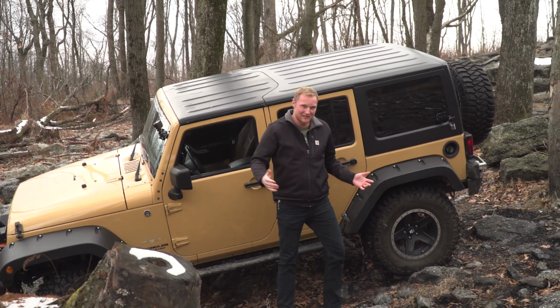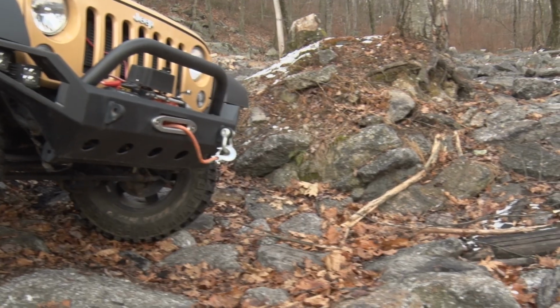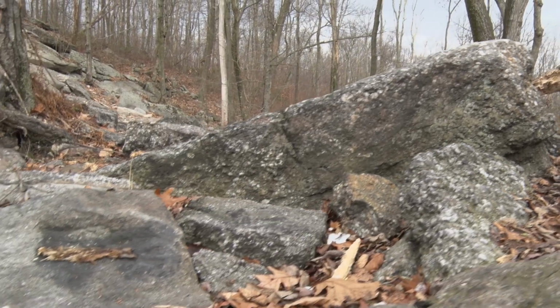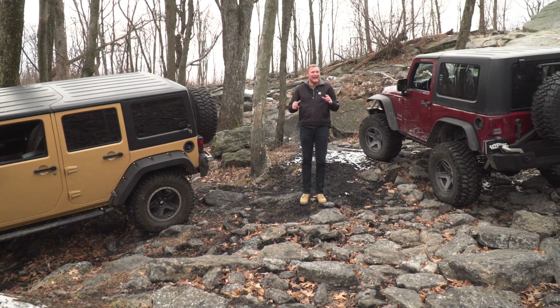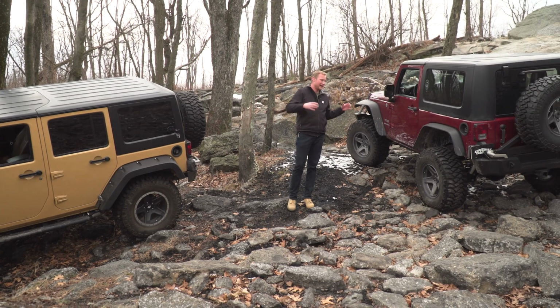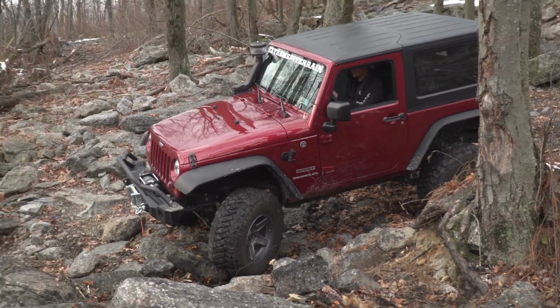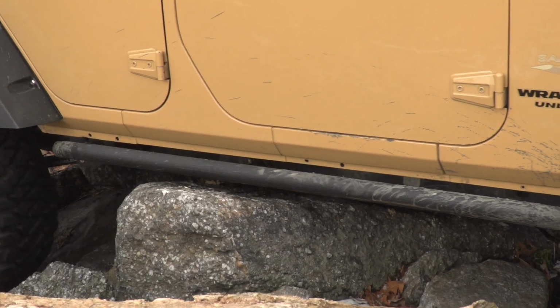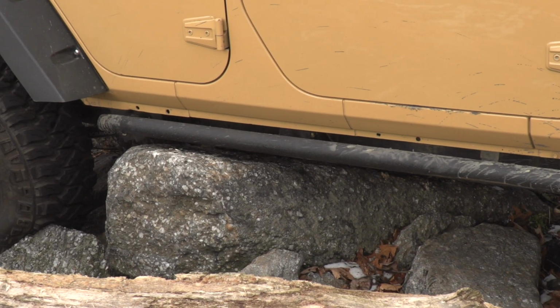So the four-door Jeep obviously wins when you're talking about space and fitting more people in it. I don't think that was going to be a surprise to anybody, but as you can see by the terrain, we're in a little bit more of a hardcore off-road situation than we were when we were rolling down that fire trail. And this is where the two-door is going to be a little bit more beneficial. It has that nice compact wheelbase. You can get around corners a little bit easier, and you're not going to be dragging things on the ground quite as much as you will with the longer four-door.